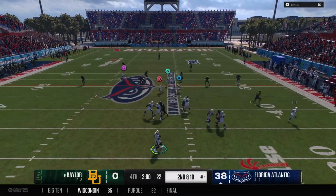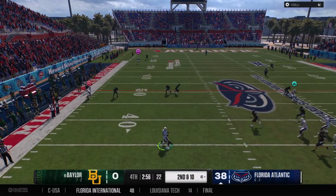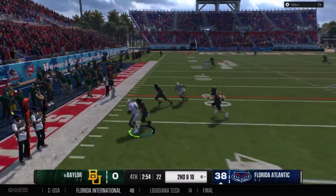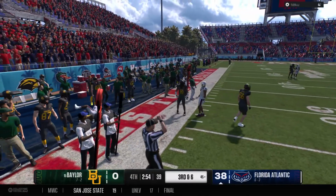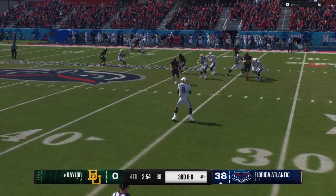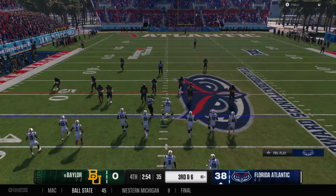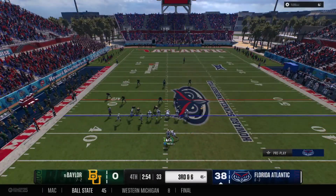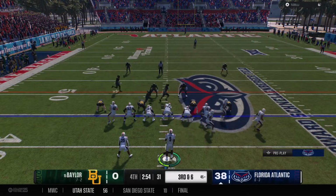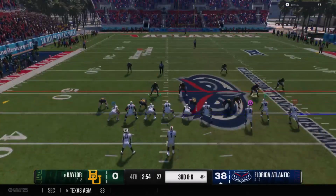After the incompletion, back to the passing game. Dances away to buy time. And there were no creases or crevices to run through, and they shove him out of bounds. And that's a really good job by this defense because remember, when the quarterback runs, now you've got an extra blocker because he's not just handing it off and standing there, and they still did a good job at the point of attack, kind of strung it along and made him run out of bounds.